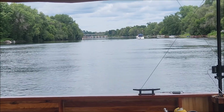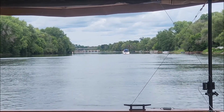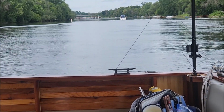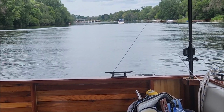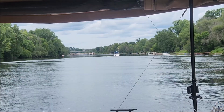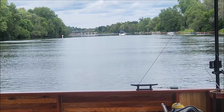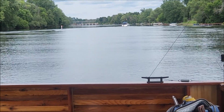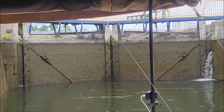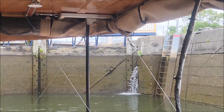Anyways, this current this year is extremely strong. It's been just fighting it, and now there's a headwind as well, and not the greatest solar production today. But coming back, it should be good. Should be able to just surf down this river. Well, getting ready to go up in Scott's Mills lock.